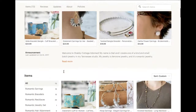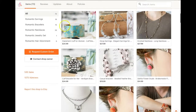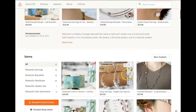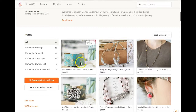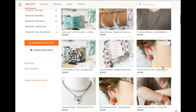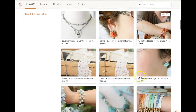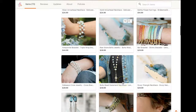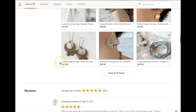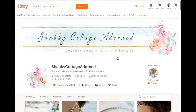And then as you go through her shop, you see she pulls that same feeling that you got from her branding down into her pictures. She has the same kind of colors with the light green. She has some lace here, very feminine. She has some florals, some creams. You look at some of the background of her pictures. Again, just a very feminine feel.